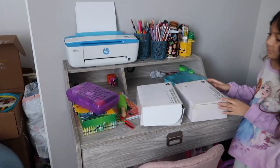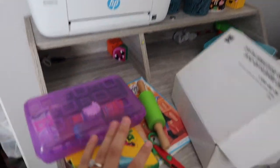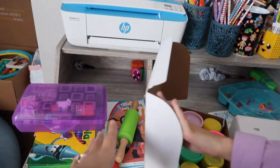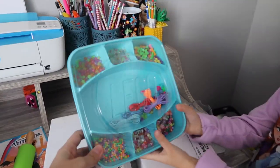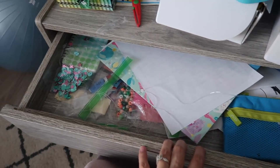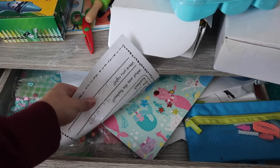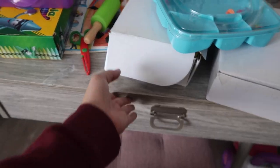And this right here is Layla's desk, and it's so messy, it's so bad. We have her pencil box, some crayons, some Play-Doh things, a ton of Play-Doh in these boxes. She has some beads, and then this is her desk drawer, which I need to go through because she's been shoving papers in here, so I need to go through that.